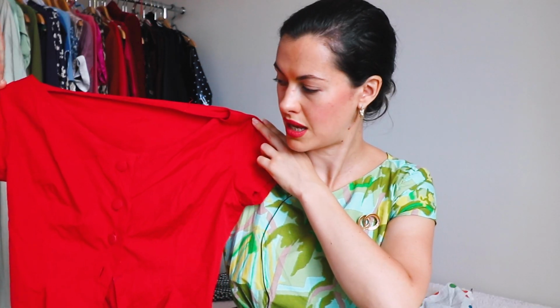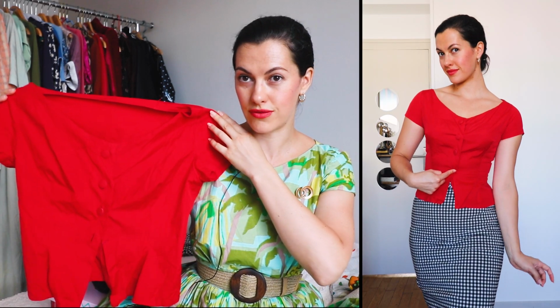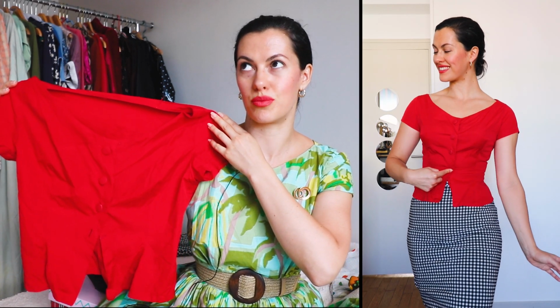It doesn't look like much here, and I actually thought it was 80s originally in the pictures. It was so cheap. I think I paid like €5 for it. I thought, look, it's so simply designed that I could change some elements of it and make it look more 50s, but actually it is a true vintage 50s piece, and once it's on, it fits beautifully.